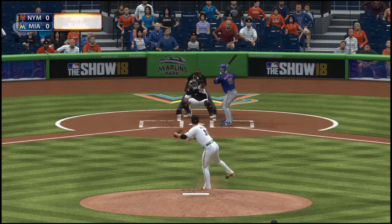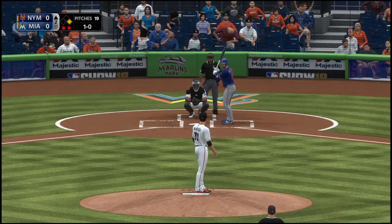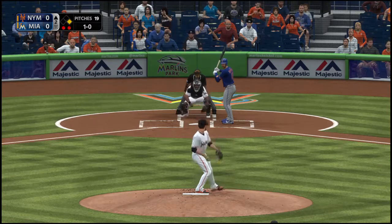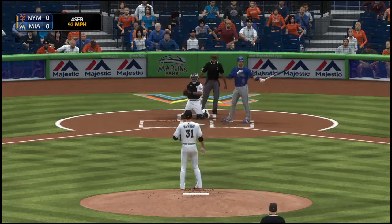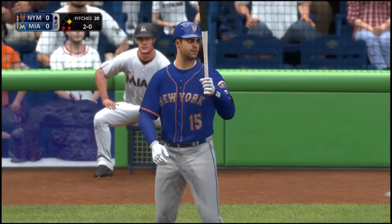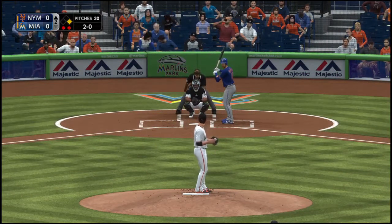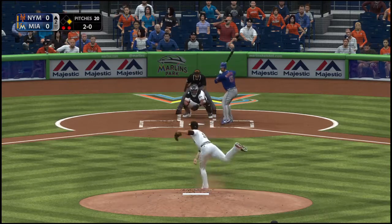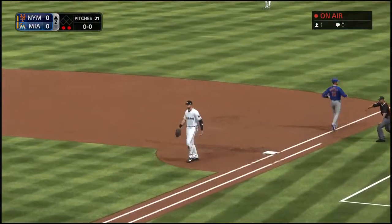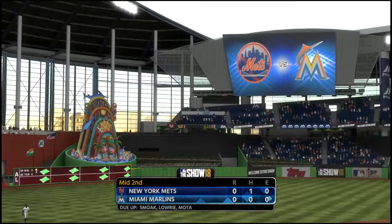From the stretch. And there's one well above the zone for a ball. That's wide, 2-0. No score here as we play inning number 2. Slow roller back to the mound. Throw on to Smoke at first, and the side is retired. Mets strand 1. We'll go to the bottom of the second. No score.